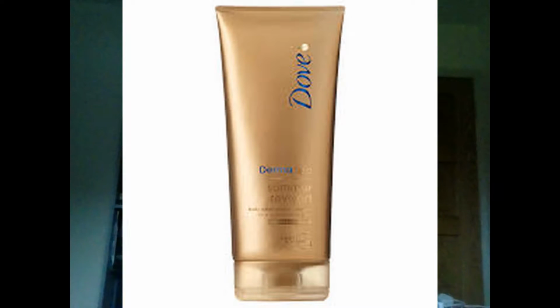So for more of a gradual tan, I'll go for a gradual one. For more gradual tans, I do love the Dove gradual fake tans. I'm trying to explain what it's called. I'll put up a picture of what it looks like, but the name has been changed many times. I think it's Summer Glow or Spa Summer Glow.